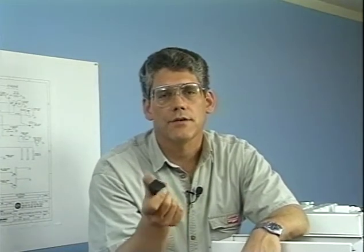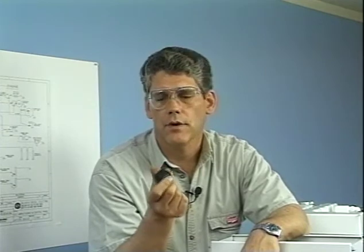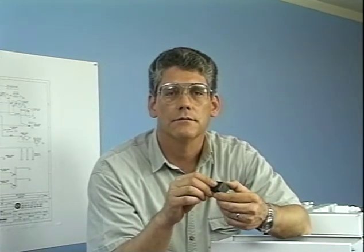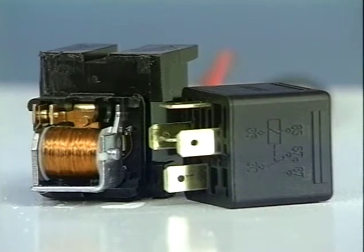Okay, so relays are the neatest thing since sliced bread, but what do they really do? Let's cut the top off one and see how it works. The relay has three parts: the coil, the contacts, and the terminals. When the relay is at rest, contacts 30 and 87A are closed. When energized, the 30 and 87A contact is opened, and the 30 and 87 contact is closed.